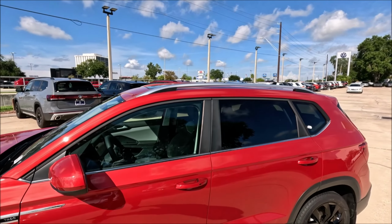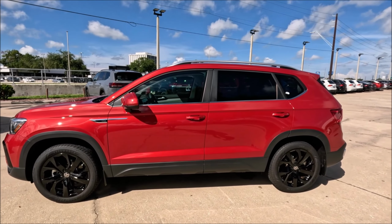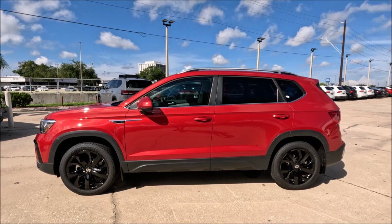So just putting all of that together, again, the spec is gorgeous. I think they did a good job with this one. It's gonna be like no other Taos out there on the road.